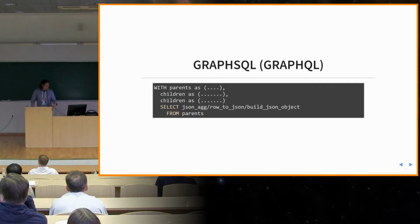And also there is the Facebook GraphQL API interface. We used the tools from Postgres to compile GraphQL queries into effective SQL queries.